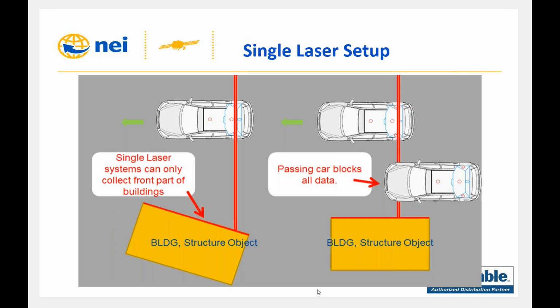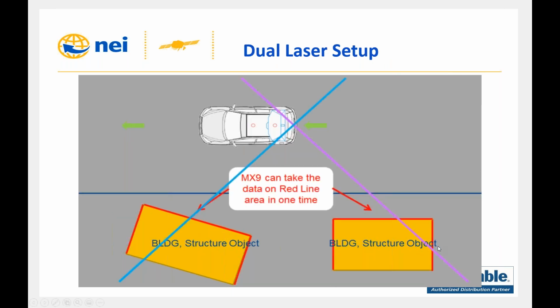Also, we have the option to utilize a 2-scanner setup or a single laser setup. When you're doing the single laser, you have the option to adjust the orientation to change the angle of your scan. Note that with a single scanner, you're really only going to pick up a single face of multiple objects, especially if there is traffic and other obstructions in your data set. This is really when the X pattern of the VMX shines through, because you can hit objects forward and backwards from your driving direction and capture 3 sides of each object.